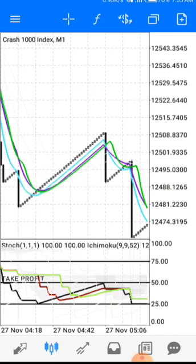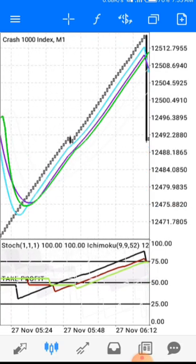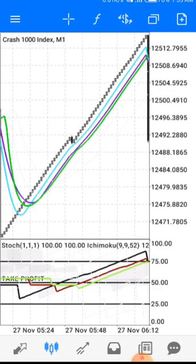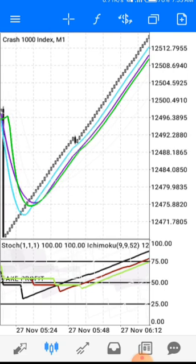Today we are going to explain how to catch spikes using these strategies. Because some people still ask me whether this strategy can also catch spikes. Yes, this strategy also works for catching spikes very well.